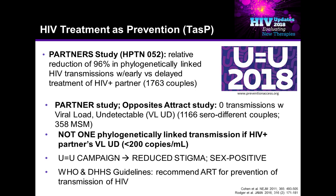This was later borne out in other populations in the Opposites Attract study, which looked at serodifferent couples and men who have sex with men. And there's not been one single phylogenetically linked transmission if the HIV positive partner's viral load was undetectable, below 200 copies per ml. So this campaign is intended to reduce stigma in the community that's long been associated with this disease. The WHO and DHHS guidelines, therefore, both recommend ART for the prevention of transmission of HIV, so not just for the benefits it gives to the individual who has HIV.